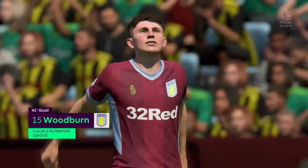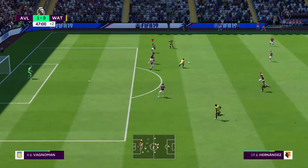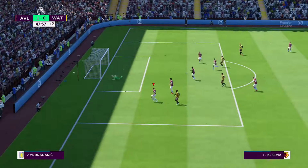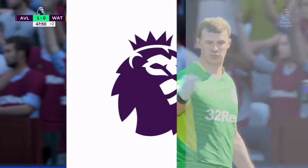It's 2 goals now from the loanee, and we may have to think about bringing him in on a permanent deal from Liverpool. Watford here managed to get past our defences, but Horn manages to push the shot round the post.